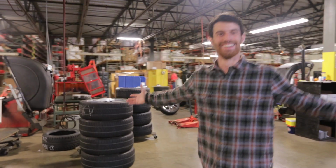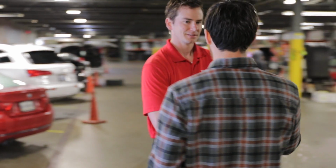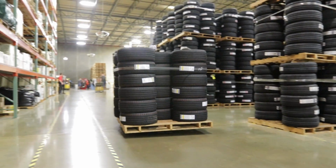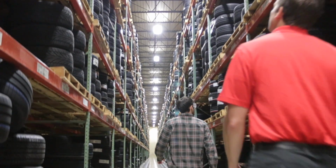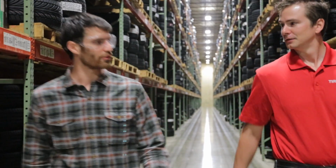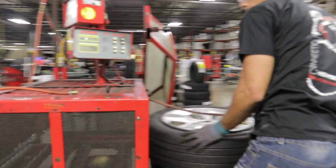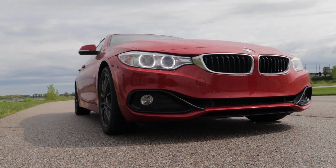I'm in heaven. Tire heaven. But you can't come all the way to Tire Rack without seeing the merchandise. And once you walk through the doors of this warehouse, it's immediately apparent that these people love tires and they also love organization. And you can tell that their attention to detail in comparing tires on their website is mirrored by their operations crew. But it's more important that we use these tires, so let's go to the test track.